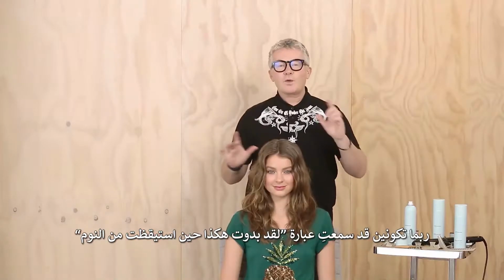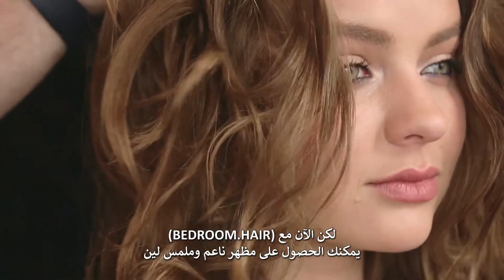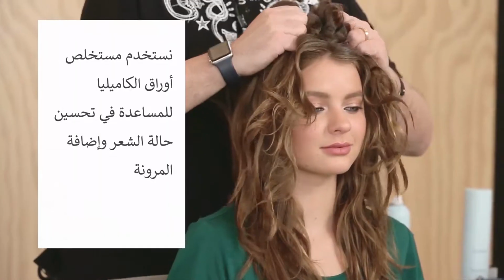So you've heard the phrase, "I woke up like this," but guess what? No one actually does wake up like that. But now with bedroom hair, you can get that soft, sensuous look without having to go for a roll in the hay. We use camellia leaf extracts to help enhance condition and add elasticity.